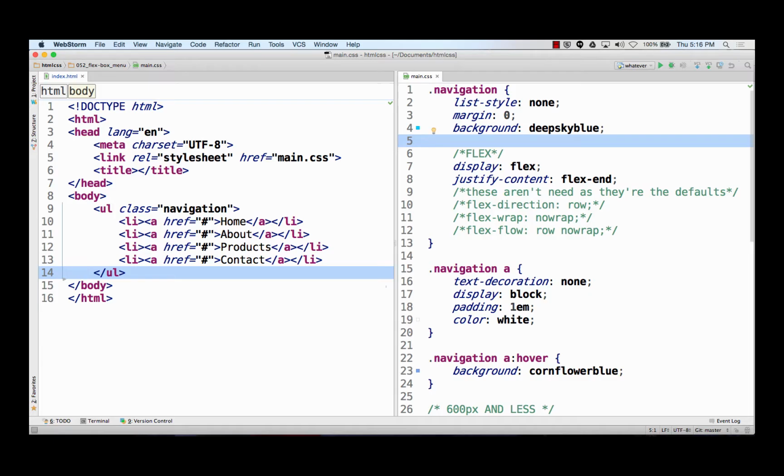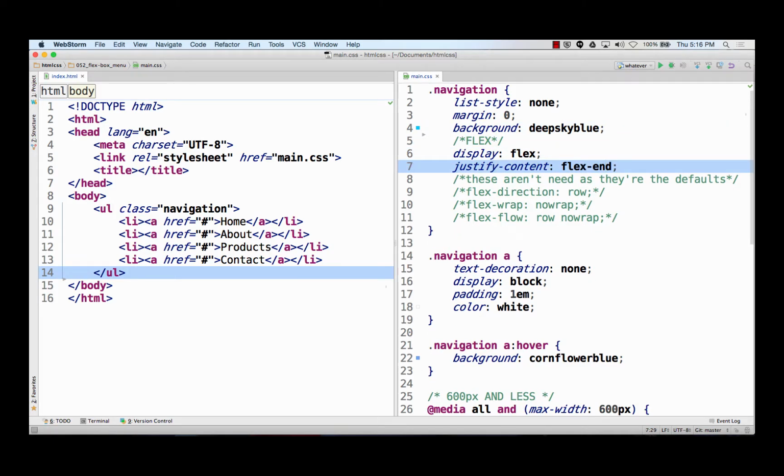Background, deep sky blue. And then we go flex, display flex, justify content, flex end. These aren't needed as they're the defaults. Flex direction, flex wrap, flex flow is the same as setting flex direction and flex wrap. So that's just FYI. This is row, no wrap. Navigation, text decoration, none. Meaning no underline, because they're anchors. Display block, padding 1em, so content, padding, border, margin. Color white. Navigation hover, give me a different background color.